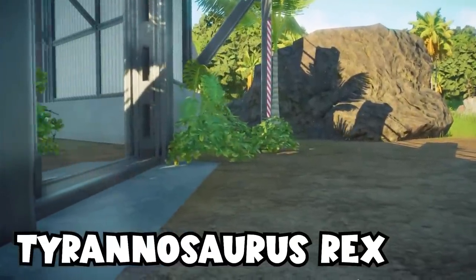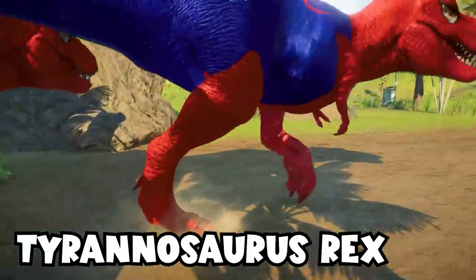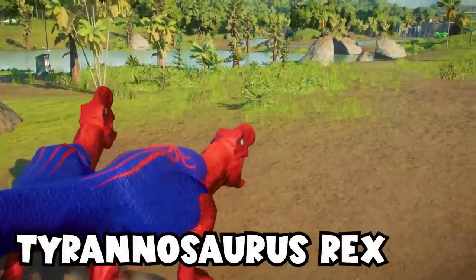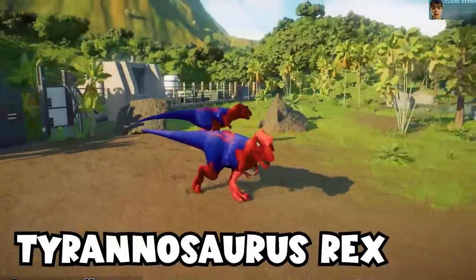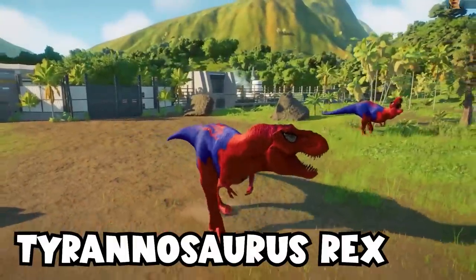Tyrannosaurus rex was a bipedal carnivore with a large skull and balanced by a long, heavy tail. Compared to its large and strong hind legs, Tyrannosaurus's forelegs were short but exceptionally strong for its size and had two claws.